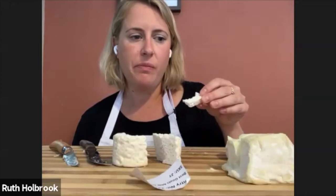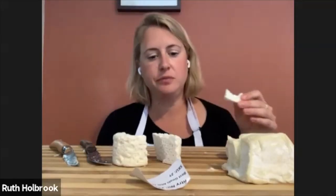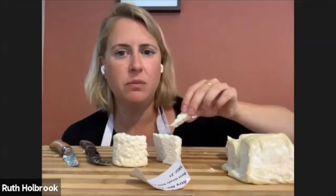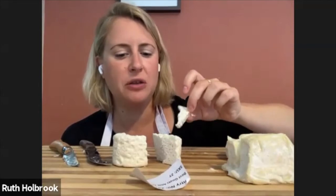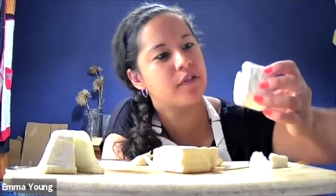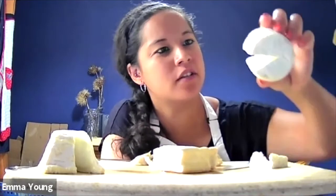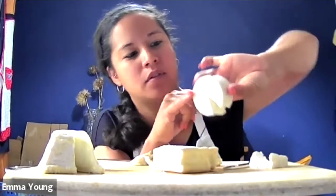It tastes like it's just come out of the mould. It's actually really nice. Salt's good. It's a bit like a sort of pressed ricotta. Not so sure about the rind though. I don't really feel like I've got much rind at all. I've got a bit of yeast forming on the bottom and a tiny bit of polish out of the black mould that you can see.